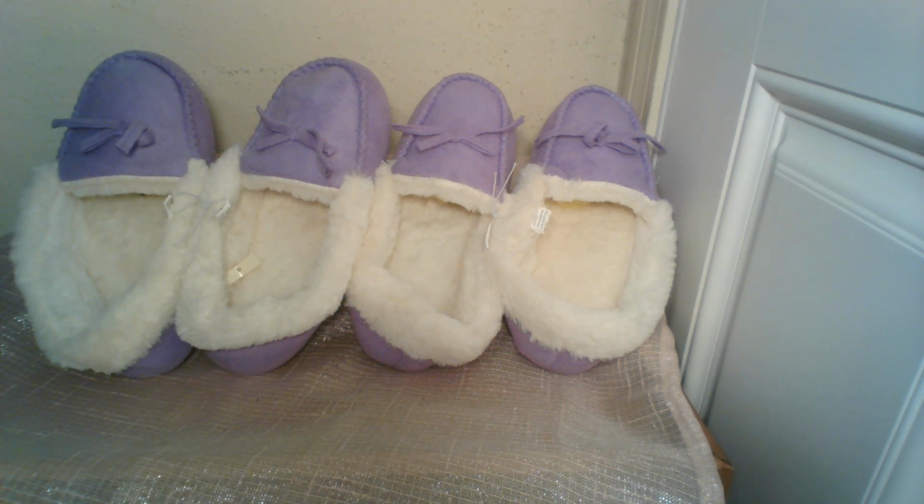And we're going to let them roll with this first item of these super soft and cozy lavender moccasins. And look, they have a furry Sherpa lining. I have one pair in size 5-6 and one pair in size 7-8. These would keep somebody's tootsies nice and warm all winter long.